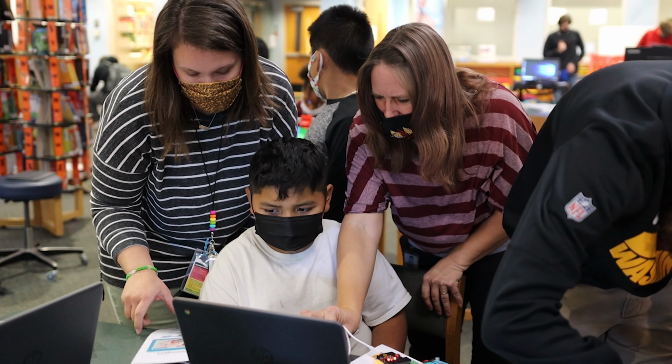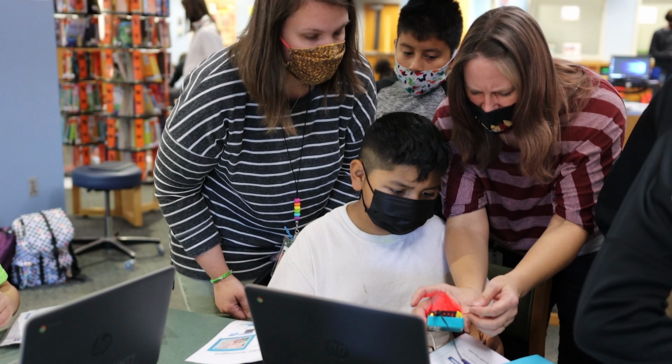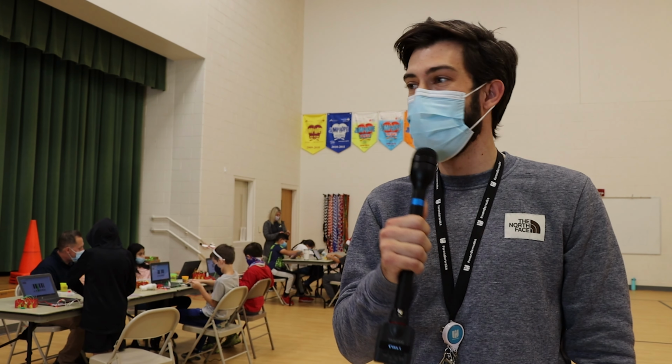They've been studying computer science and coding in my class and technology specials, and so this is just an awesome opportunity for them to actually get to do hands-on robot coding. They're loving it. Thank you, DLCs, for putting this on.